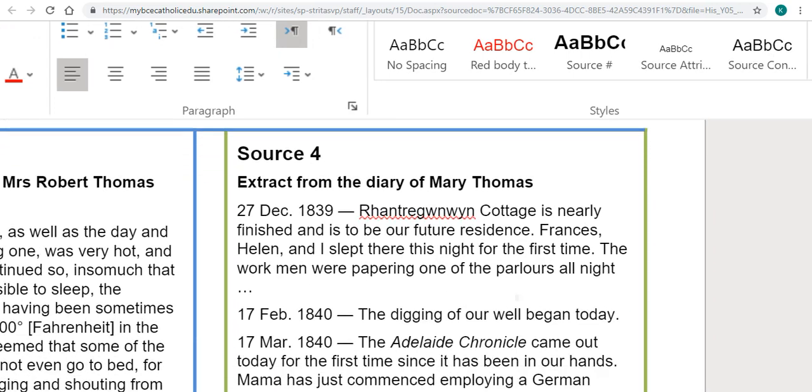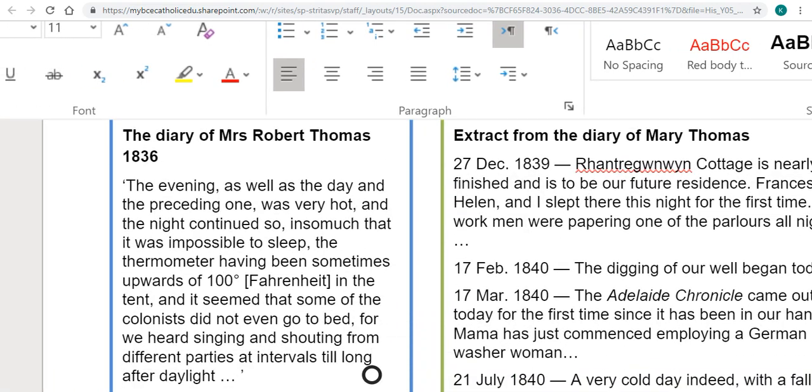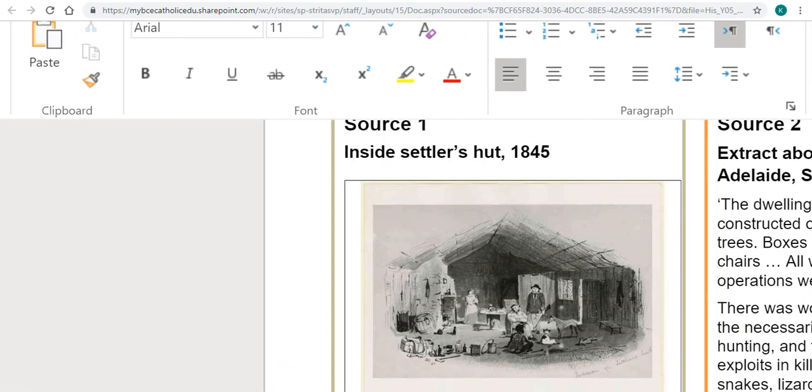Alright, source 4. It's an extract from the diary of Mary Thomas. So the 27th of December, 1839. That's an interesting name for a cottage. So Traganwen Cottage is nearly finished and is to be our future residence. Frances, Helen and I slept there this night for the first time. The workmen were papering one of the parlours all night. 17th of February, 1840. The digging of our well began today. 17th of March, 1840. The Adelaide Chronicle came out today for the first time since it had been in our hands. Mama has just commenced employing a German washerwoman. 21st of July, 1840. A very cold day indeed, with a fall of snow, which is a novelty in Australia. Alright, so those two are diary entries, and we can already see a difference in their experiences. Some talking about the tents, and this person is talking about wallpapering the parlours. Pretty sure that might have to be a rich person, because if we look at this hut here, I don't think a settler had a parlour, just one room.